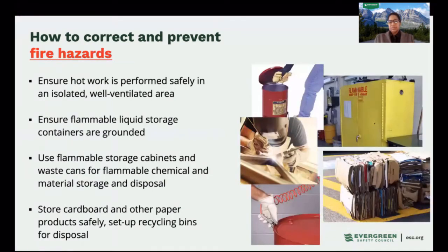And so on how to correct and prevent fire hazards. So you want to ensure that hot work is being performed safely in an isolated and well-ventilated area. Ensure that flammable liquid storage containers are grounded, like you see in the picture there in the lower picture. And so you want to use flammable storage cabinets and waste cans for flammable chemical and material storage and disposal. And you also want to store cardboard and other paper products safely away from anything that can catch them on fire, and also consider setting up recycling bins for disposal. That's a safe way to store paper and cardboard that you're going to be getting rid of soon.